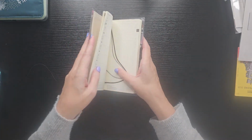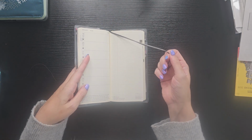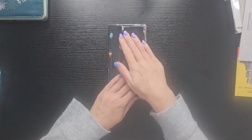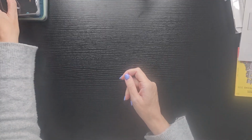And I forgot to say, here's the bookmarks. You get 2 with the weeks. There's a silver and a black or a grey one there. Hair falling out. There we go. So that is my weeks for 2026.